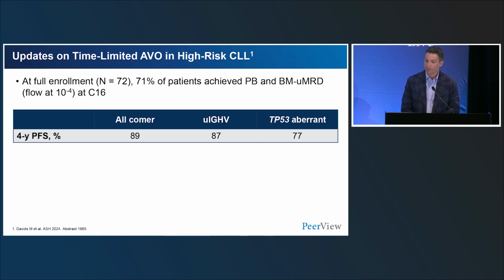And you can see our 4-year PFS is in the range of 90% for all comers. And even in those patients with TP53 aberrant disease, where, for example, with ven-oben, the median PFS is about 4 years, here we're seeing in the 70s for TP53 aberrancy in terms of 4-year PFS.